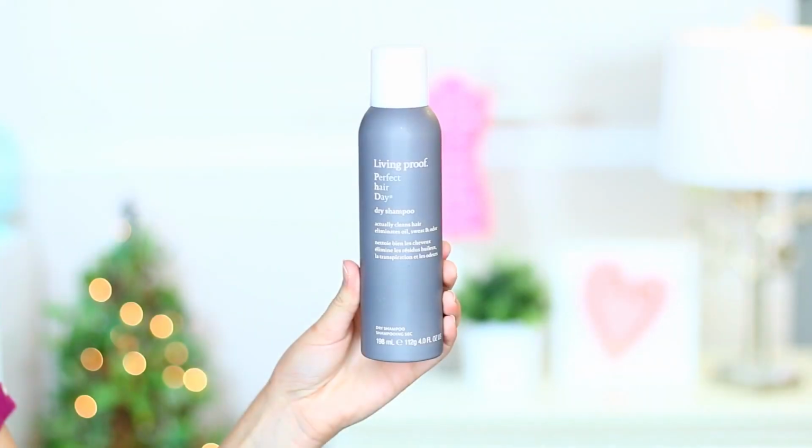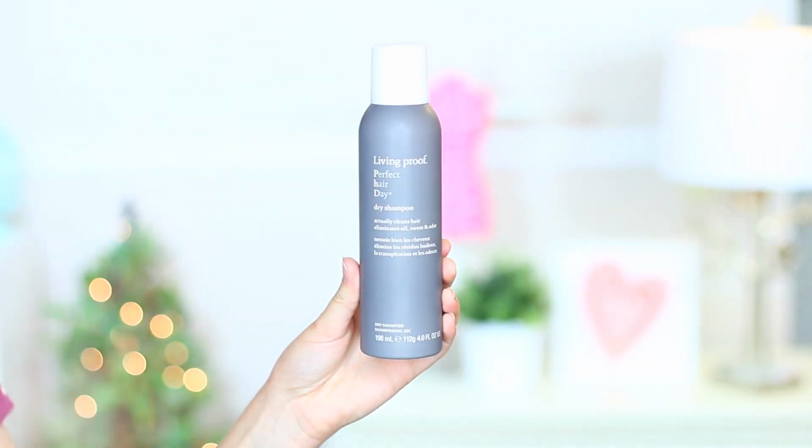Speaking of that line, I also really like the dry shampoo from the Perfect Hair Day line, and this says it actually cleans hair, eliminates oil, sweat, and odor. I think I've featured a lot of the travel size in these empties videos in the past, but yes, I finally went out and got the full size and I went through it so quick. Why does that always happen with dry shampoo? I actually also got my mom hooked on this. She was just telling me the other day how much she liked it.